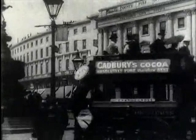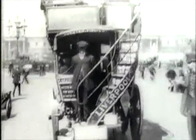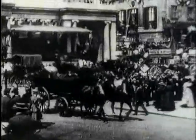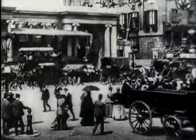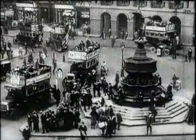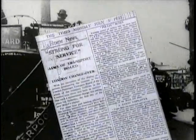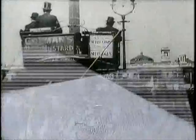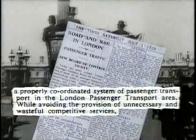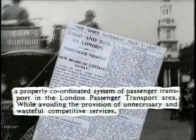Even a century ago, buses had the same layout of driver high up at the front and two floors for passengers linked by a spiral staircase at the back. Before World War I, buses were covering 500 million miles of London streets a year. In the 1920s, free enterprise flourished. Over 400 private operators touted for London passengers. Such unbridled competition was frowned upon, and an Act of Parliament in 1933 created London Transport. Its chief, Lord Ashfield, promised a properly coordinated system of passenger transport, avoiding wasteful and unnecessary competition.